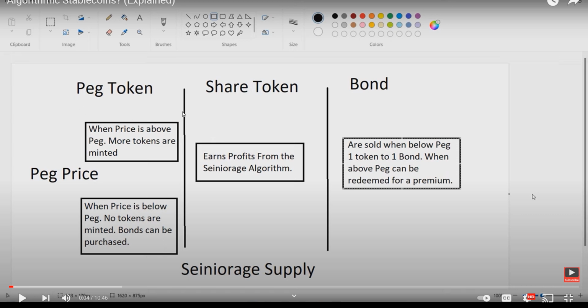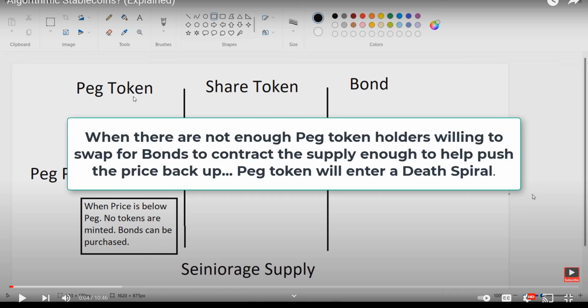It's just a negative environment. The price loses peg. Maybe if it goes down to 99 cents, it regains the peg back to $1. If it goes down to 98 cents, it regains it. Maybe if it goes down to 90 cents, some projects have been able to regain the peg. But at some point, when people start selling, there'll be so many sellers that there's not enough peg tokens available that could be swapped for bonds to be able to decrease the supply. And at that point, you've entered a death spiral.